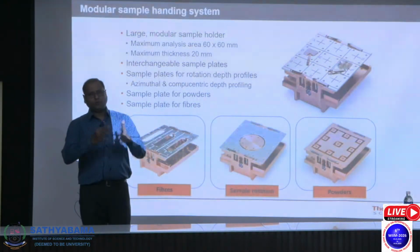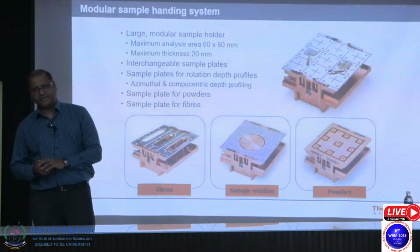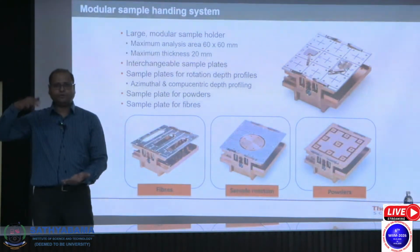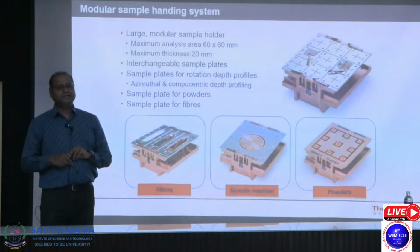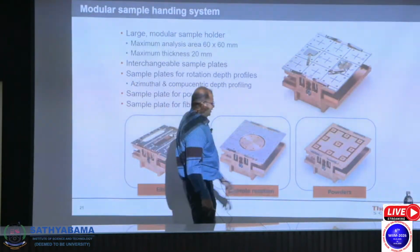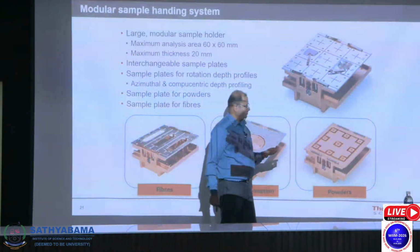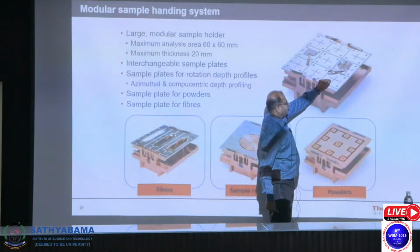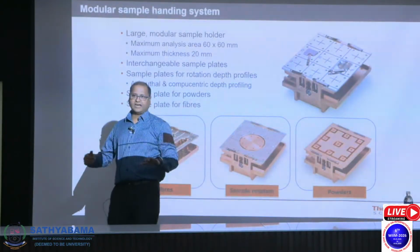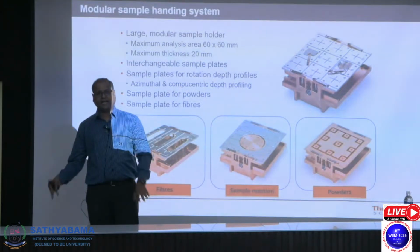There might be a question, should I load a big sample? You always remember XPS is a very, very surface sensitive technique. Irrespective of how big a sample you load or how thick your sample is, the information is only coming from the surface. So that's for a multi-specimen holder. And this is a powder sample holder. Because when you have powders, take for example, if I'm putting a powder here and another powder here, the moment it goes into a vacuum, as the vacuum pumps start running, you will have cross-contamination taking place and your information will be mixed up.